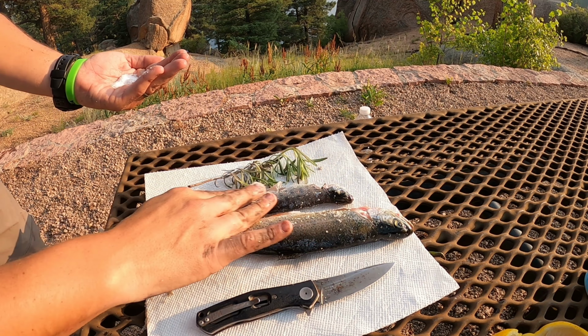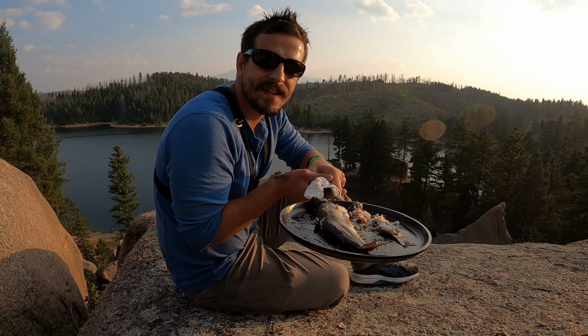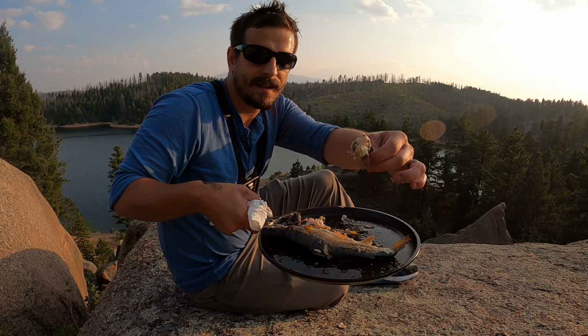I cannot think of a better way to summarize what it means to eat outdoors than to eat a fish caught here, cooked like this, in a spot like this. Just absolutely the best. Just amazing, amazing fish.